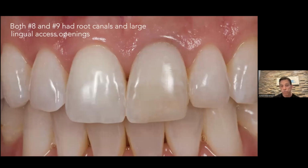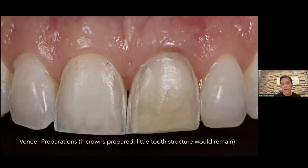I just looked at the composites that were placed on tooth number 9, and then there was not a composite on tooth number 8, but there was a large lingual access opening. Our decision was, since she wanted to have these teeth lightened up and made to look more even, to do veneers very, very carefully, but the preparations here are problematic.